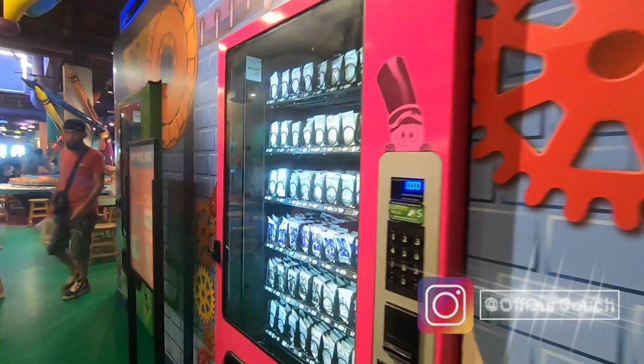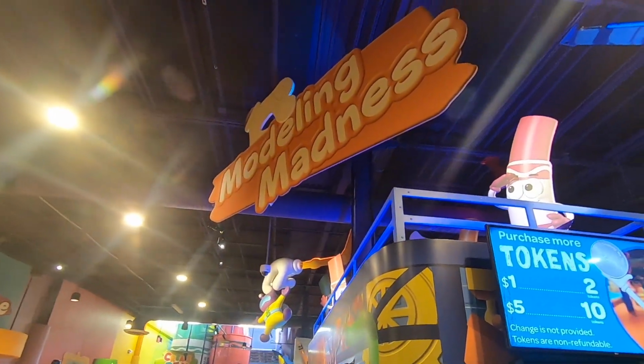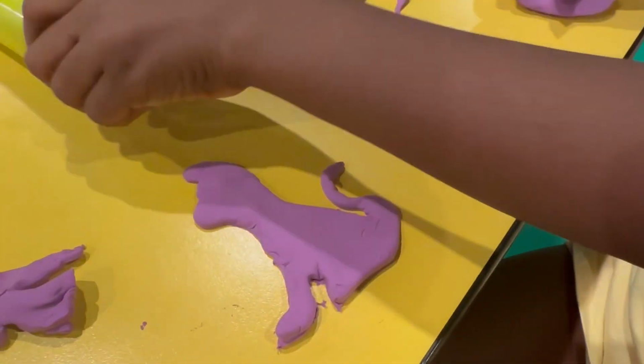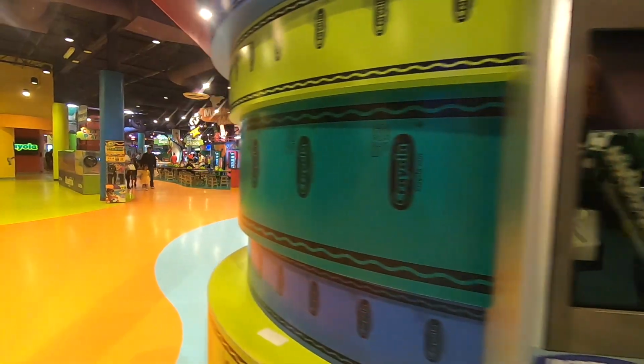Another attraction where you can spend your token or extra tokens, in our case, is Modeling Madness. Gather inspiration from the directions on the table or do your own thing and create and color Crayola's Model Magic compound to make your own masterpiece. In between Wrap It Up and Modeling Madness is the schedule of the shows.